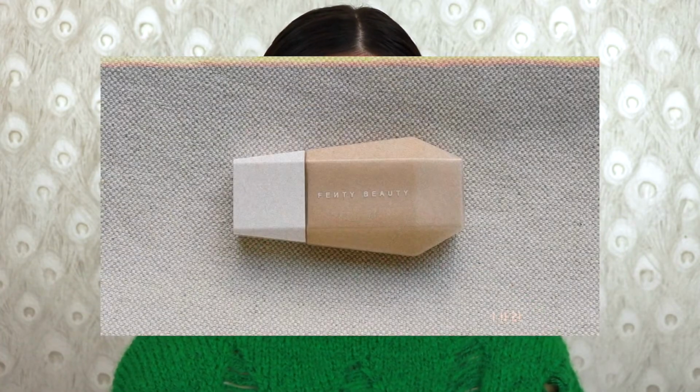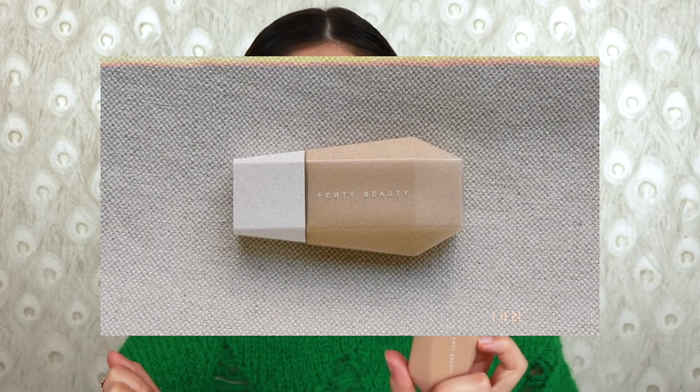Let's pivot into makeup. First thing I want to talk about is the Fenty Beauty Ease Drop Blurring Skin Tint. If you watch my videos constantly, you know I am obsessed with this.